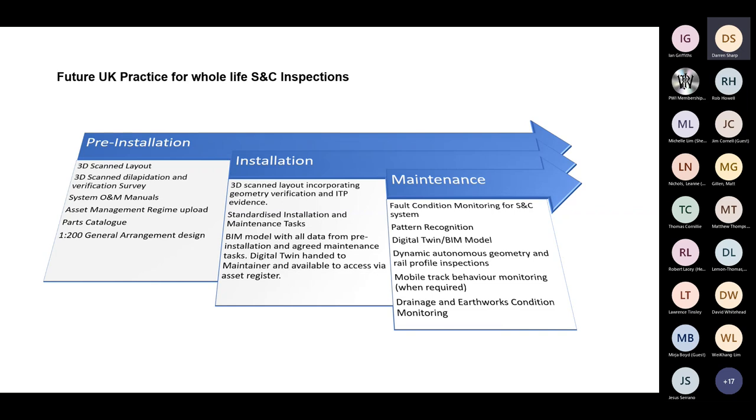We should be scanning the S&C and comparing it against what it was before. We should have those standardised installation and maintenance tasks ready. Have a BIM model that we can then hand over with all the data from the pre-installation and all the other data packs that we currently do that are handed between suppliers and installers and maintainers. And that digital twin's then handed to the maintainer and available to access via the asset register. And then for future maintenance, we can do our full condition monitoring. We can apply the pattern recognition against the digital twin, so we can actually overlay digital twins on PLPR to show items that may be specific to that S&C.